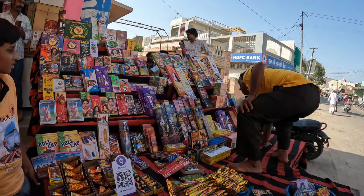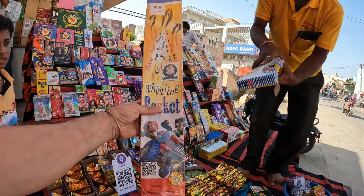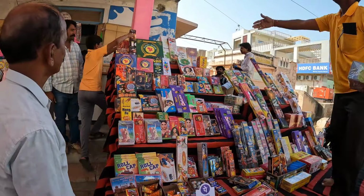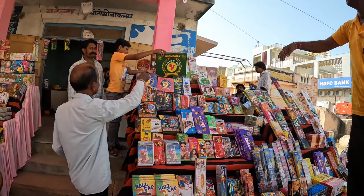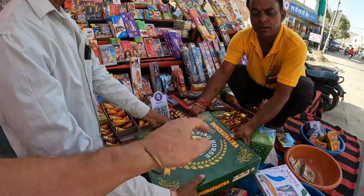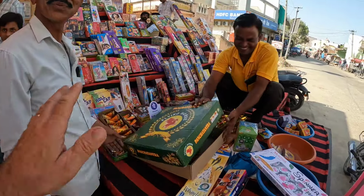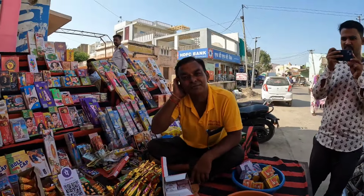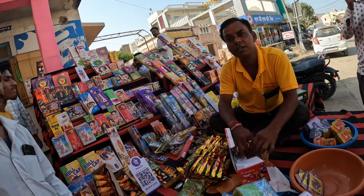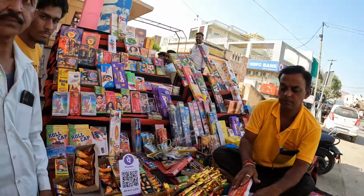Rocket. Whistling rockets. It's a flying horse. It's 220 rupees written on it. That's like $4.40. Oh no, 2,250. Okay, 10 rupees, 1 piece. 1 piece, okay. Okay, we take punch. Okay, now bus.